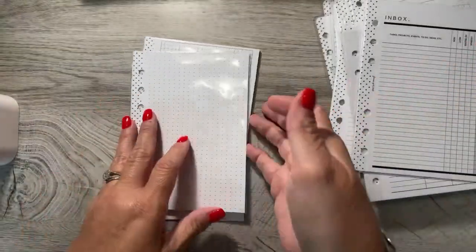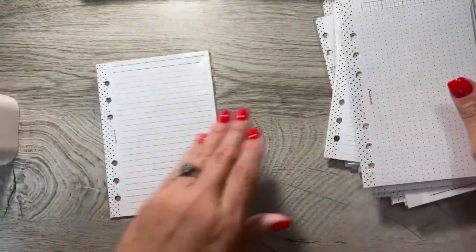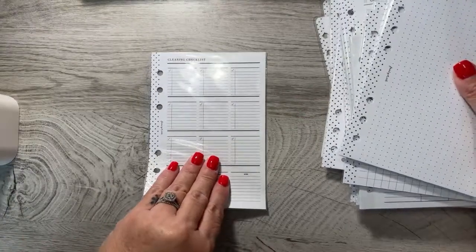Let's keep all of those together. Let's keep all of these together. Let's keep all of the notes together. And this one's just a blank one. Here's a cleaning checklist, which is kind of fun.